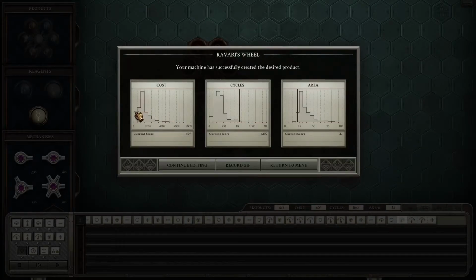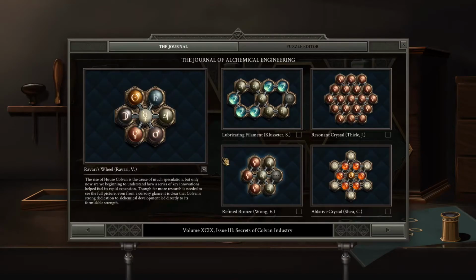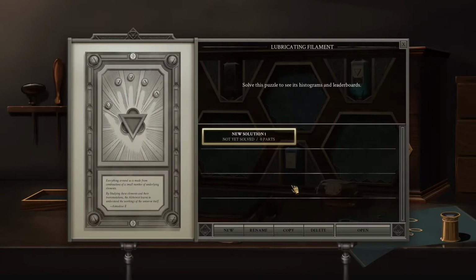Okay, nobody has done that with less cost. It's impossible. Somebody did it with less area. Yes, like I said, I figure there's probably a way to get a little bit less, but I didn't want to think about it, because that's not what I'm optimizing for. Cool! Okay, great. Let's go ahead and try another one. I don't absolutely have to go in order, but that's what I do. It's fine.